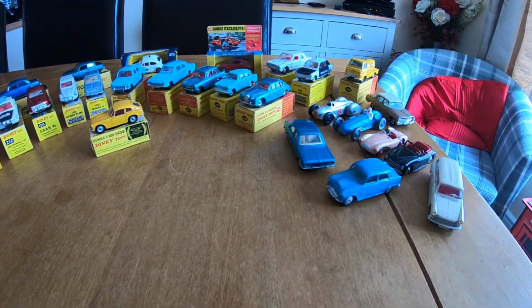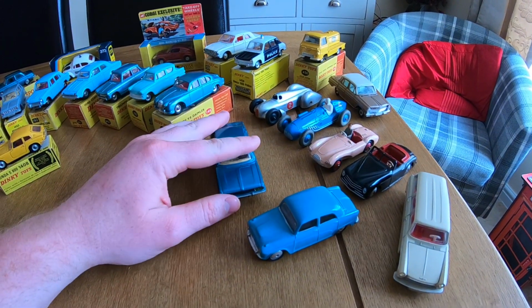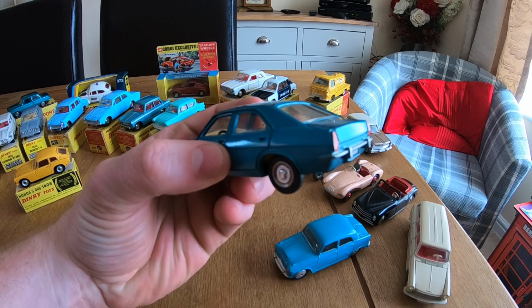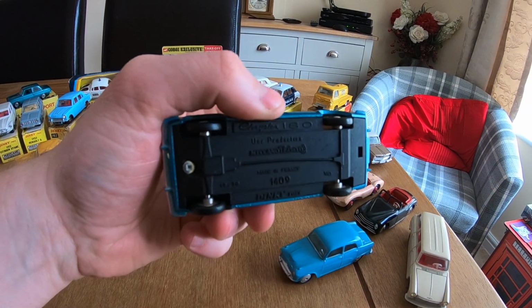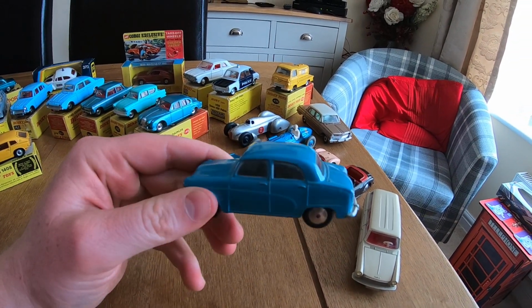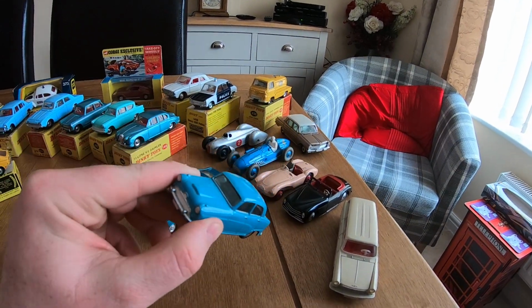So I picked up a couple of loose ones as well, because there are loose cars there. But when I say loose, they are near mint loose. Very near mint loose, if not mint loose. Just look at this Chrysler. Absolutely gorgeous. Now that's a Spanish one. So there's a lot of early Corgis in there. I said they range so much, to be honest. He was quite a diverse collector.